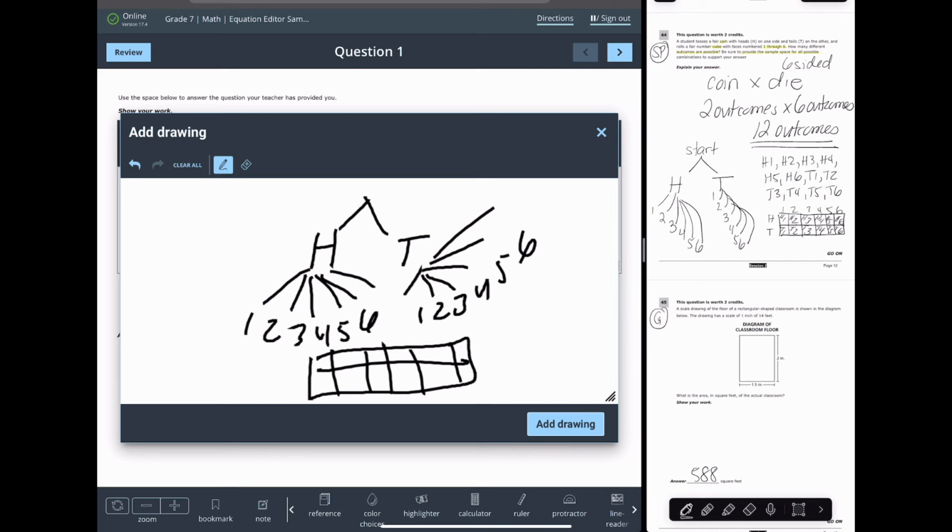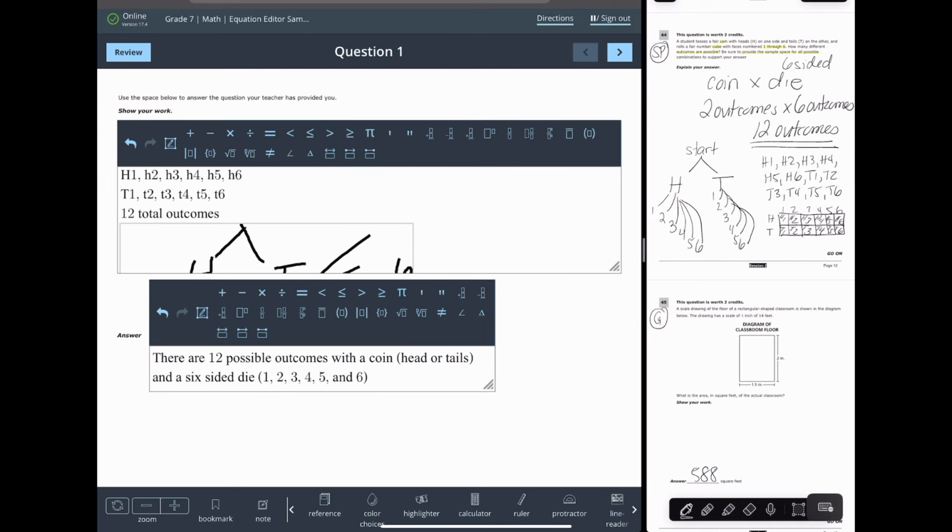And then you would just again add the drawing so they would have it there. So you can either write it out or draw it out. The first time I looked at this, I was really annoyed because I was like, how am I going to draw out all these problems? But there you have it. So I'm going to move on to the next one, which is 45.